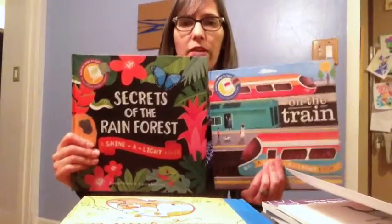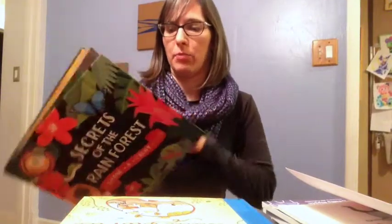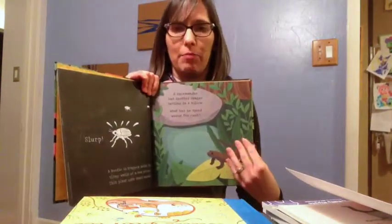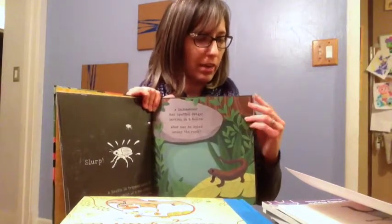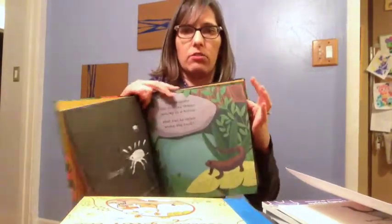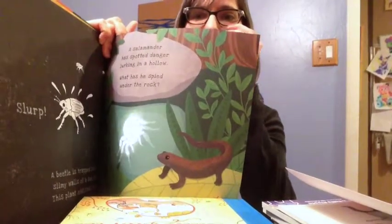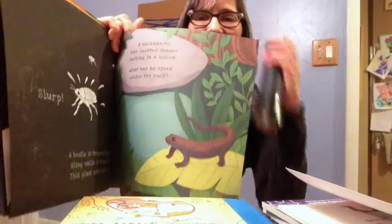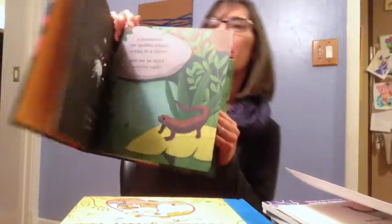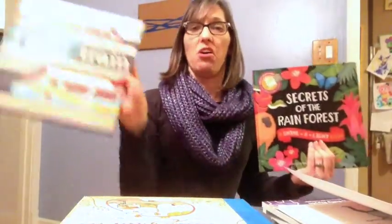All right, now we have the Shine a Light books. Here I have Secrets of the Rainforest and On the Train. I'll just show you one, but they work the same way. These books are fun to read in bed, especially with the lights off, maybe with a flashlight, because what happens with these books is you take your flashlight and you hold it up behind the page, and you're going to see a secret image appear.